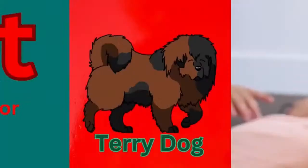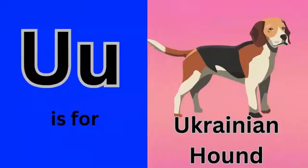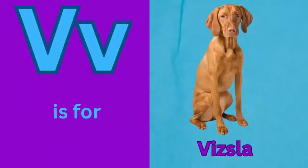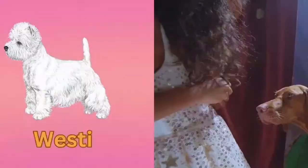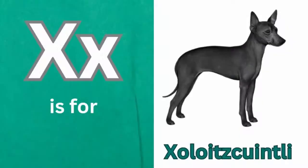T is for Terrier dog. U is for Ukrainian hound. V is for Vizsla. W is for Westie. X is for Xolo.